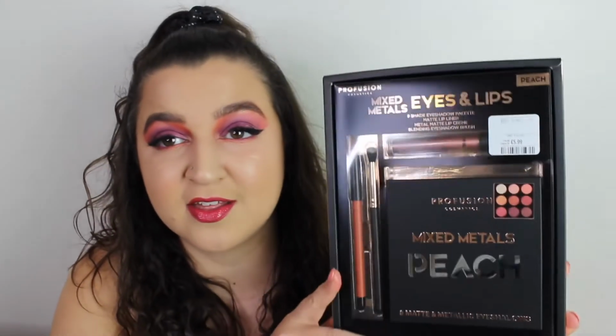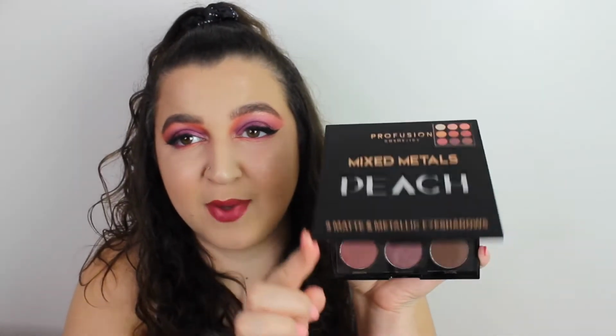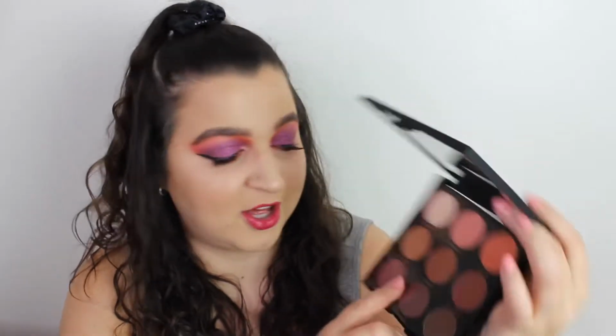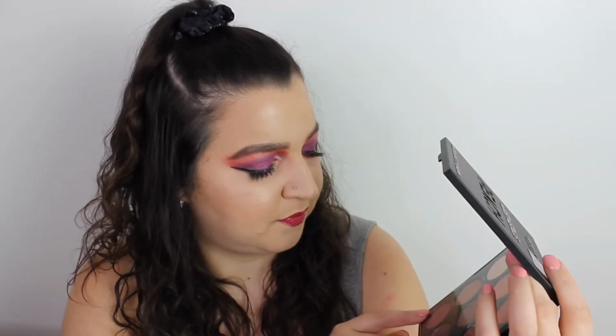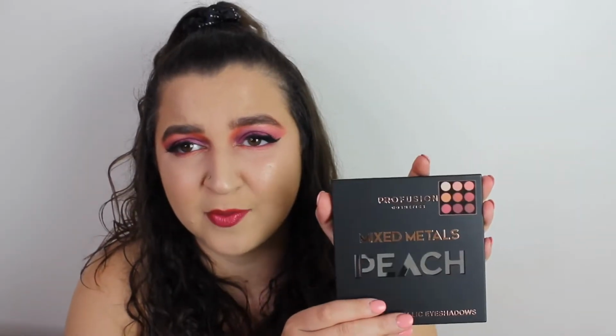So the first thing is this set from TK Maxx. This is a Profusion set. This was £5.99 and the whole reason I bought it, well, I've ruined the box now, but the whole reason I bought it was for this peach palette. Because look at the, ooh. This is a £9 palette with 1 shimmer shade in the middle, no, 2 shimmer shades, which is quite incredible. And £5.99, that's just for the palette itself really.